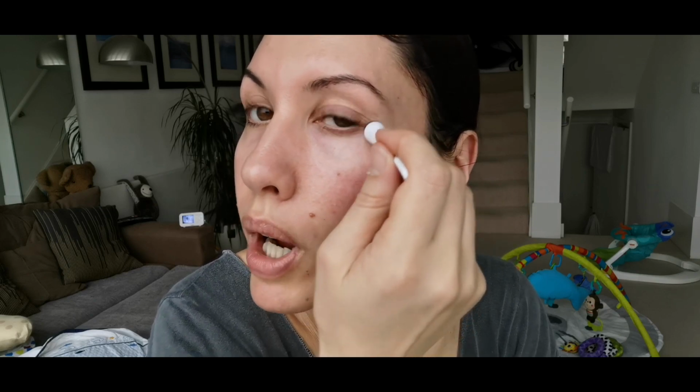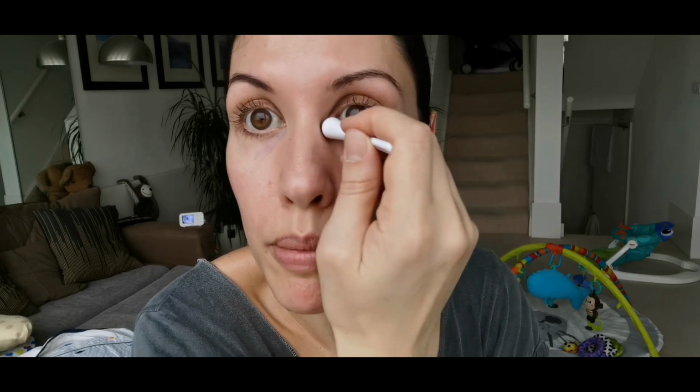You can see I'm going quite lightly. I am applying pressure around the eyes, but not too much. And the fact that I've got the bio oil on my skin helps with that as well. It just helps the ball go much more lightly across the skin.